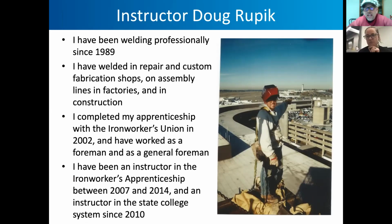I've been welding since 1989. I've welded in repair, custom fabrication. I've welded on assembly lines, in factories. I've welded in construction. I have a welding machine in my garage. Have welded a side business. I completed my apprenticeship with the Ironworkers Union in 2002. And I've worked as a foreman and as a general foreman, supervising other foremen in the ironworkers. And I have been an instructor in the Ironworkers Apprenticeship for 7 years. And I've been teaching in the state college system since 2010, so about 12 years in the state college system. I've made a living at it.